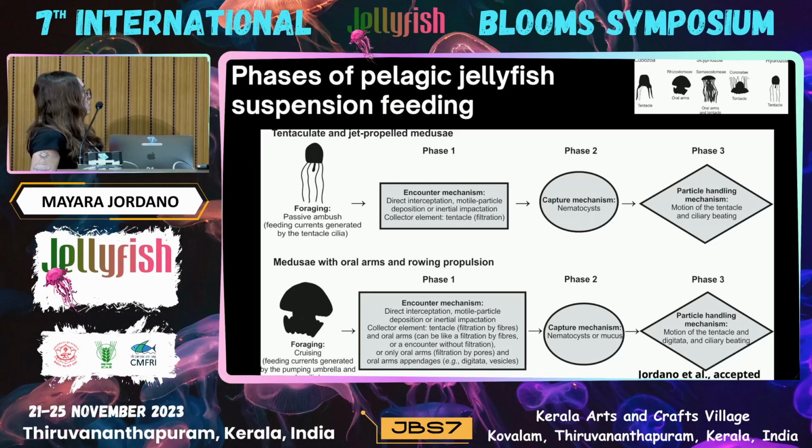Here in the first phase, the encounter mechanisms are the same as those available in the literature. So we have direct interception, motile particle deposition, and inertial impaction for both. And the collector element can be the tentacle for this type of medusa. And here we can have the tentacle and oral arms like in semaeostomes, or just oral arms like in rhizostomes. For phase 2, we have nematocysts, and mucus can also be involved in this type of medusa, but the majority of studies talk about nematocysts. In phase 3, we have the motion of the tentacle and ciliary beating. In this case, it is the same, but we can have the motion of the digitata to transport the particles in direction to the mouth. So this is what we found in the literature.